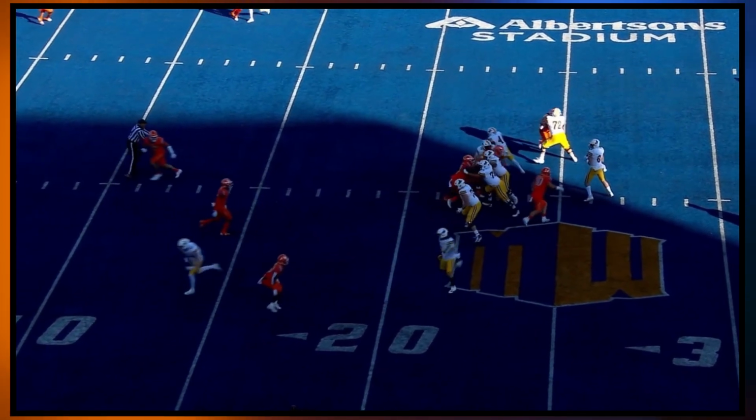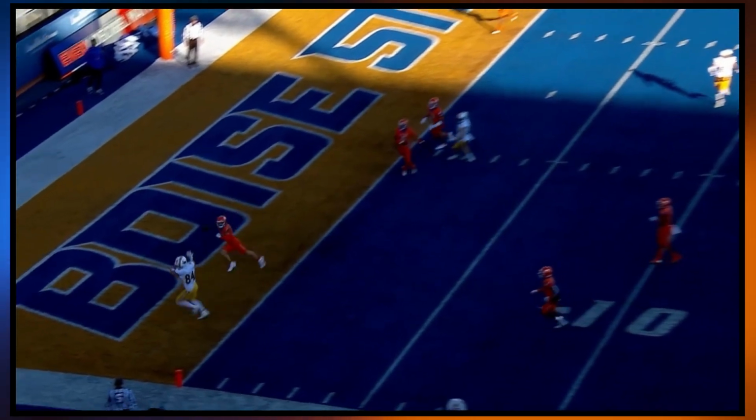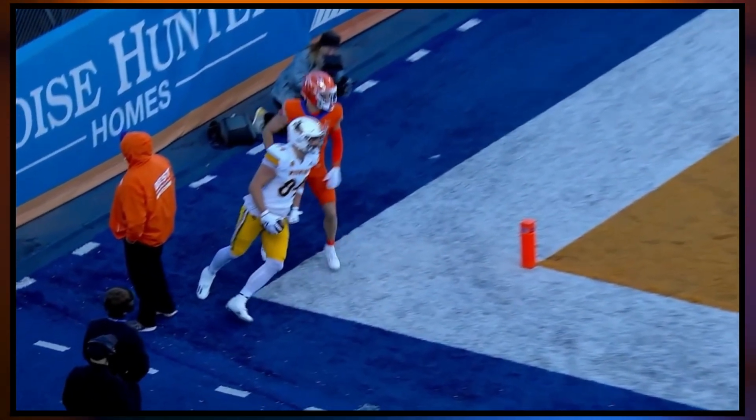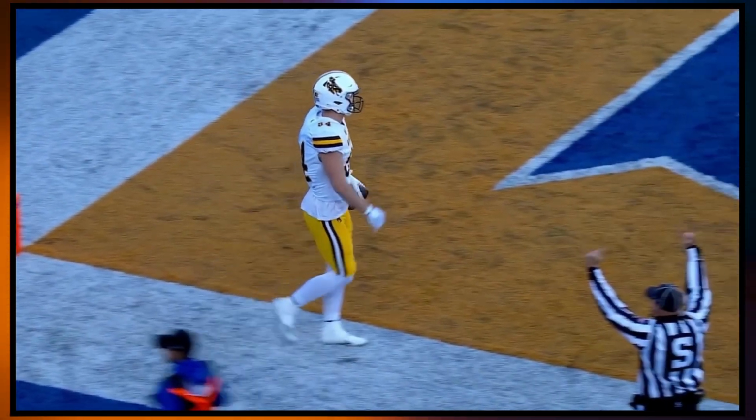Peasley drops back and throws a dime here to his tight end in the back of the end zone for a touchdown. Yeah, Peasley under some pressure there too, but was able to find his tight end in the open space in the back of the end zone, like you said. Yeah, really unfortunate, the Cowboys get the touchdown there.